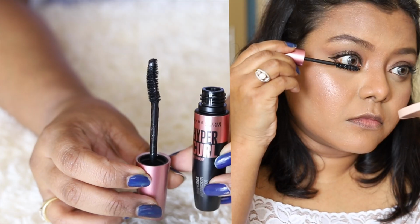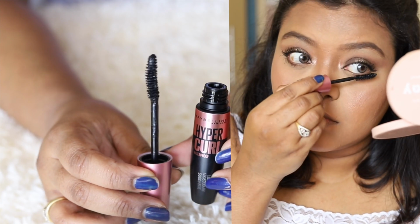And for mascara, I have used this one. This is the Maybelline Hypercurl waterproof mascara. I had this mascara but not the waterproof version. This is a very good mascara. Both of them are very good mascaras. I don't think I need any kind of lashes.